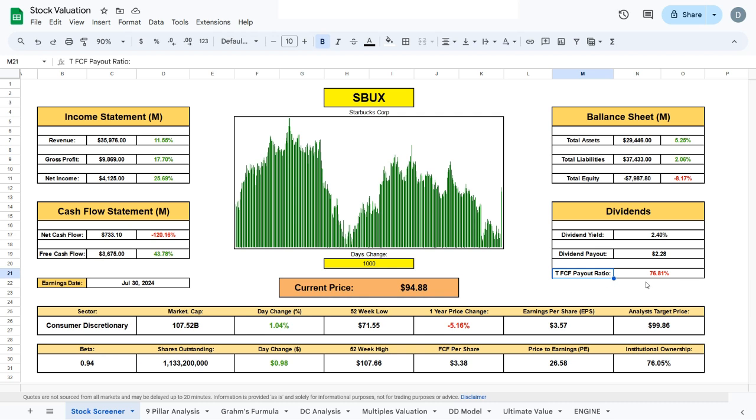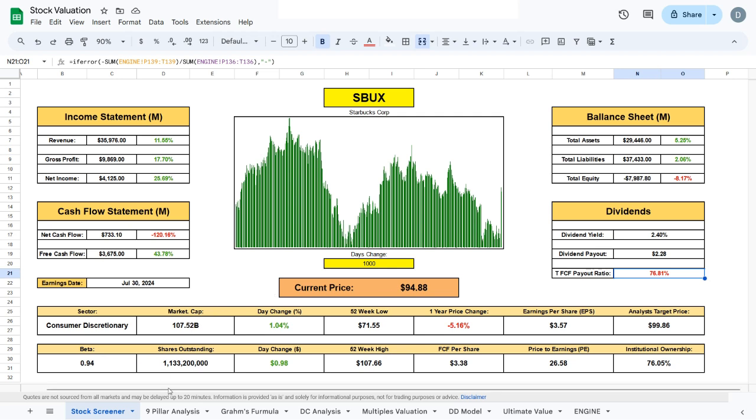And as we can see, the trailing free cash flow payout ratio is actually quite higher than only the payout ratio, which gives us a much better insight into the company's dividends and into the dividend sustainability over the next few years. Now, to further evaluate the company and understand whether they will be growing within the next few years, we have to look at their historical data.